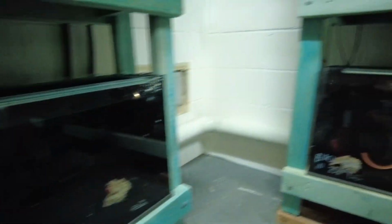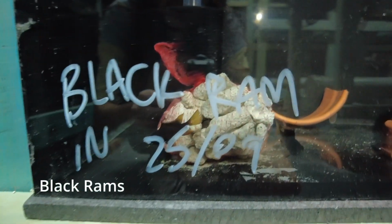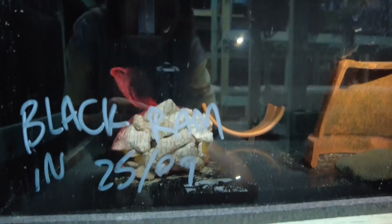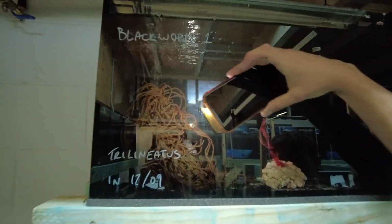Black rams that I'm growing out to breed. Oh wow, they're beautiful. They're running really hot. Feel the tank, feel how warm it is. It's probably a 30. I run them really hot. They just seem to love it, exactly like discus. They're just like little mini discus.